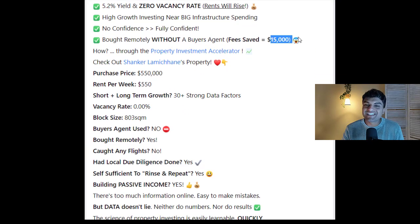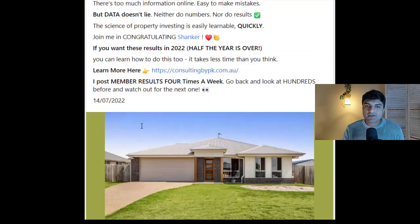I saved the $15,000 buyer's agent fee. A little bit higher or more expensive property, and you don't need to buy $500,000 properties, but in his strategy, he could. $550,000, rents really well, 0 vacancy rate, huge block size. He can do something with this in the future, subdivide or what have you, 803 square meters. All right, and check it out.